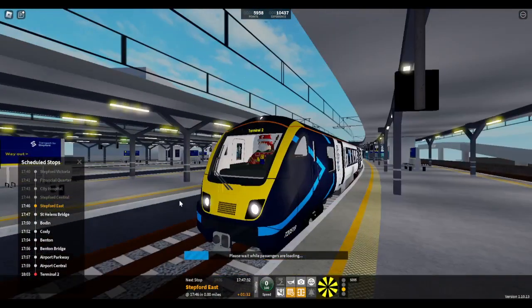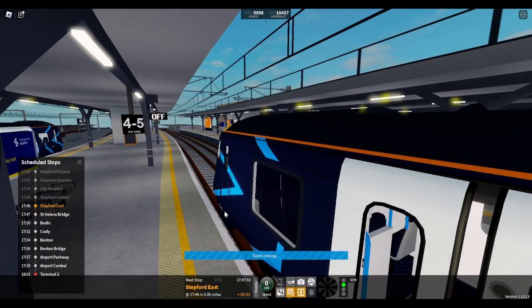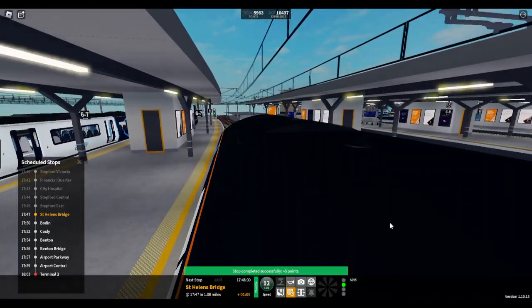Calling at St. Helens Bridge. This is Stepford East. This train is for Airport Terminal 2. The next station is a short platform, St. Helens Bridge. Passengers for East Berriley should travel in the front 4 coaches. This train is formed of 5 coaches. Your attention, please.